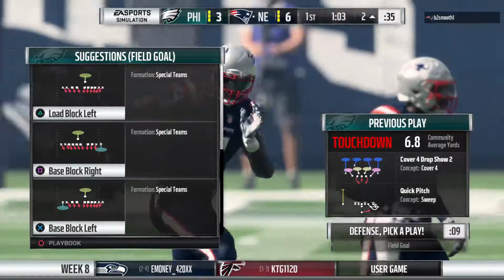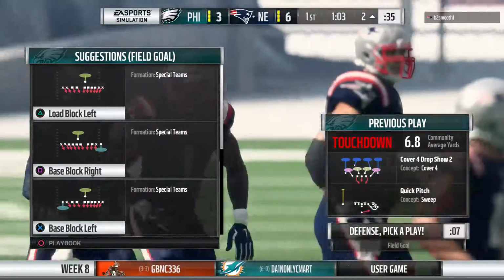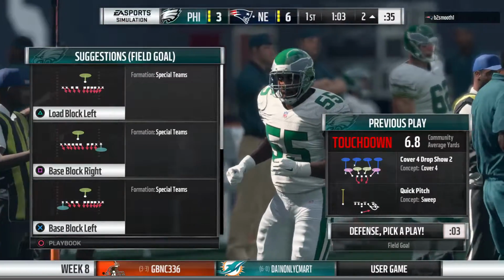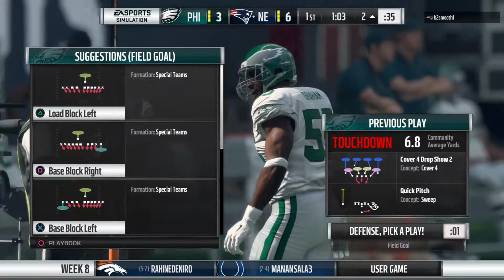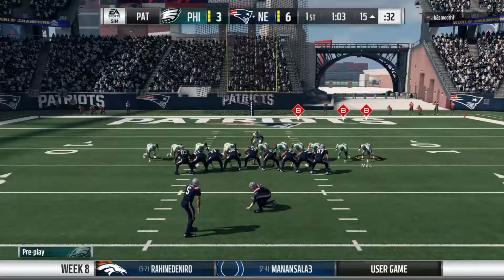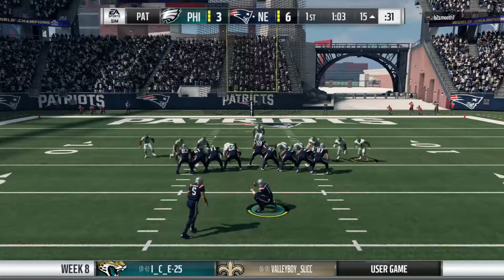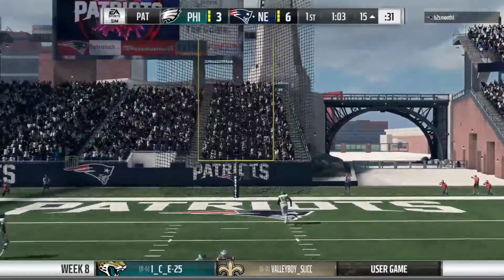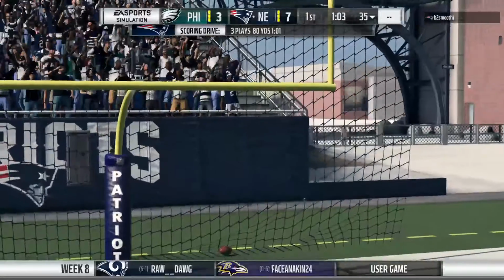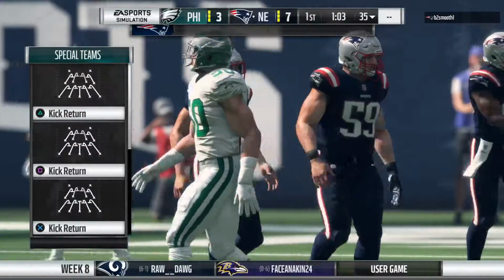And with his speed, if he just finds the slightest crease, he can take it the distance like he did there. How about the leverage up front? Offensive line out-leveraging the defensive front to create that space, that crease that he was looking for. And once he hits open field, he's going to be very difficult to catch and corral. And this is up and good to make it 7-3.